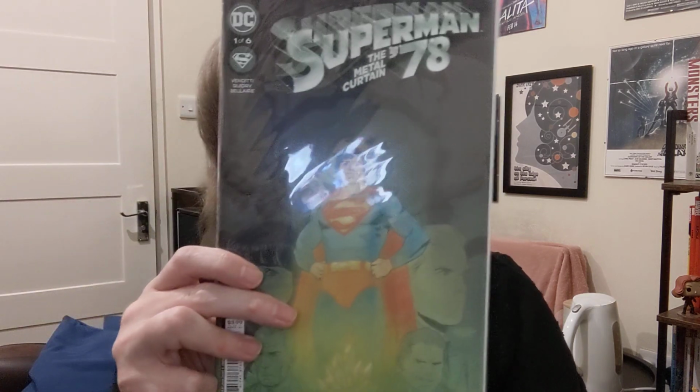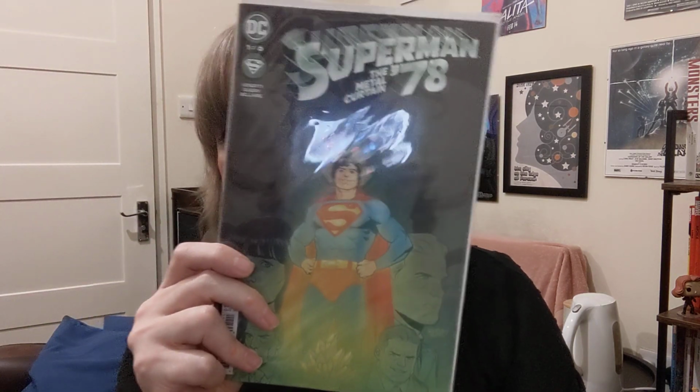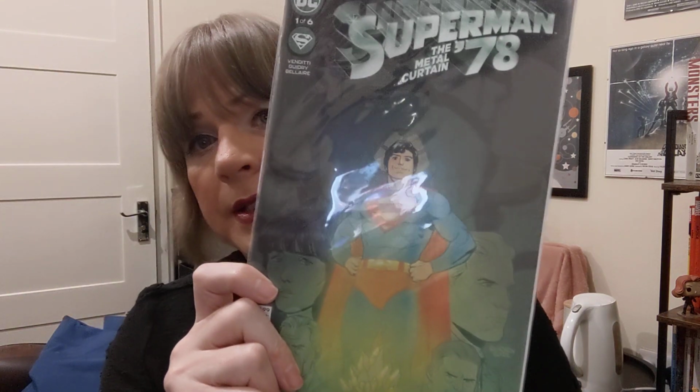And then another one that passed me by initially, but I was looking into it and it really does appeal to me. There's another book of it that came out, but it's now been collected in hardback, which I will get. But you don't need to read that to read this one. And this is Superman 78, The Metal Curtain. And the artwork is so nice. It's the same artist inside who does the cover. Really nice line work, and it fits the 70s set theme of the comic. It's a really nice tribute to those Richard Donner Superman movies.